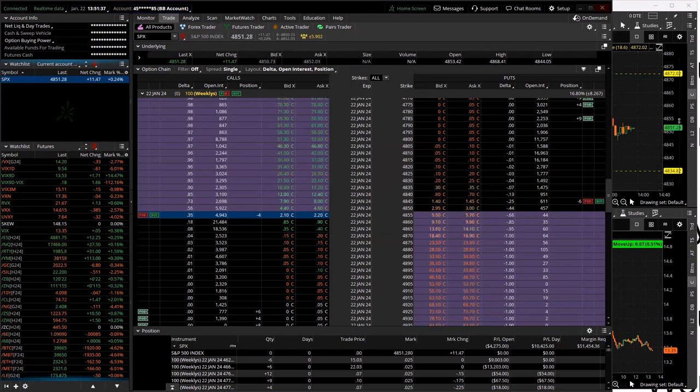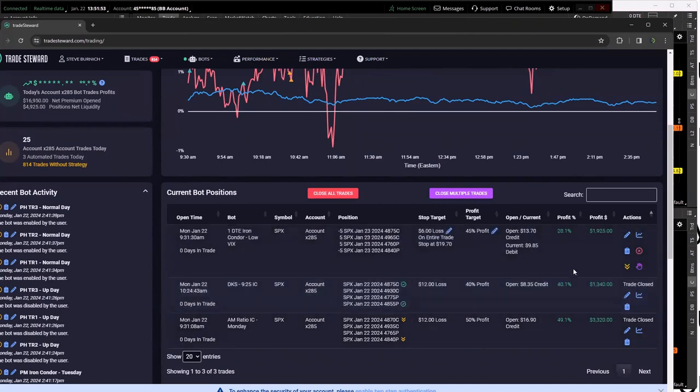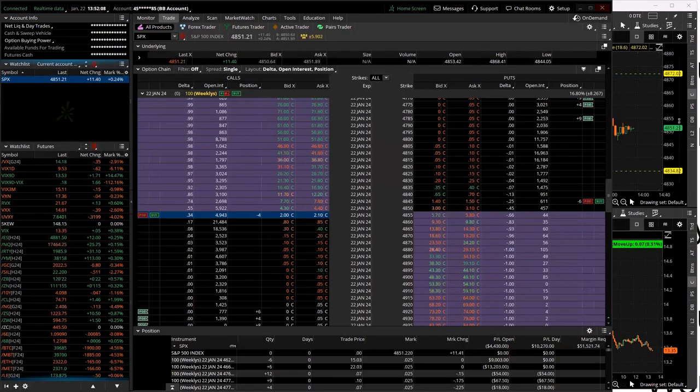As far as trades today, my AM ratio hit 50%. My one DTE is still open. It's up 28%. That'll close out at the end of today, or if it hits a 45% profit target. It's currently up about $1,900, and then my DKS hit 40%. So those were my bot trades.